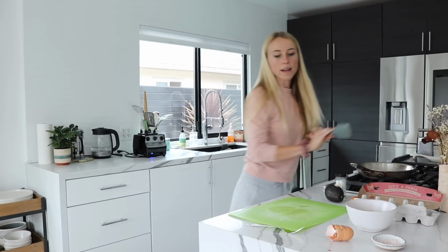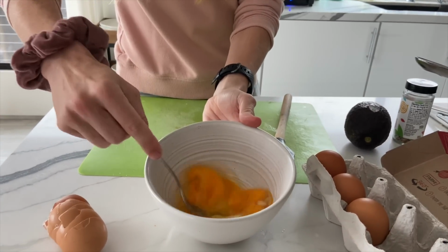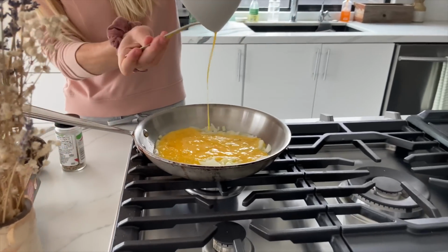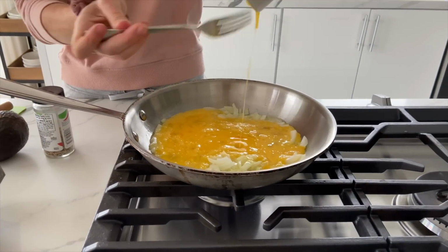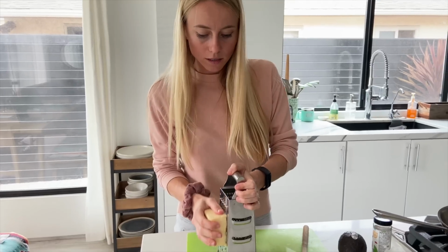Okay. So while that's cooking down a little bit, we're going to now just scramble up our eggs. Now, just like normal scrambled eggs, we're just going to add this straight into the pan over medium heat. So while that cooks a little bit, we're also going to get that cheese ready. So this is totally optional.